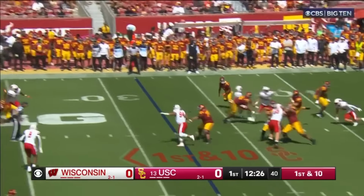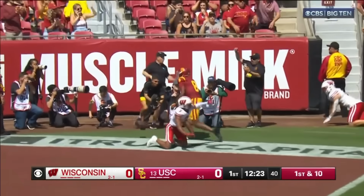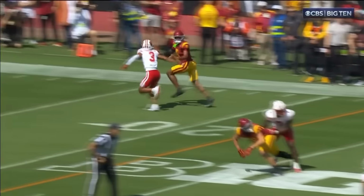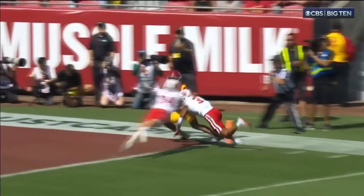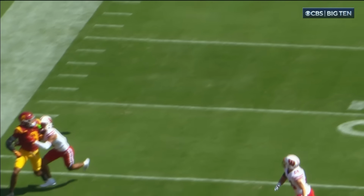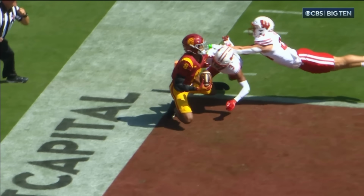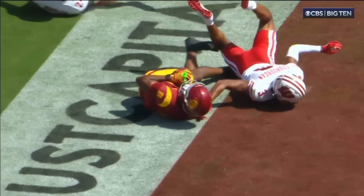Play fake on the RPO. Deep ball coming from Moss. Got it. Corner of the end zone. Jacoby Lane. Touchdown, USC. I don't think you can cover it any better, and I don't think you can catch it any better than this. In between 2 guys, a 32-yard touchdown. Let's make sure he has it. Got it all the way.